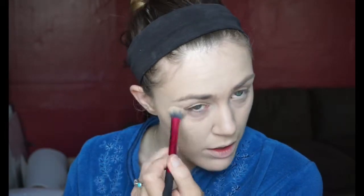I'm just gonna take that Real Techniques setting brush to set right under the eyes where I have the most heavy creases, and then on my eyelids a little bit as well. And I really like to buff the powder in. I've been using this Coty Airspun powder a while since I got it, and I gotta be honest, I kind of miss my Maybelline Fit Me a little bit, but I have a lot, so I'm gonna keep using it. Everything else looks good. I'm not gonna set anywhere else.